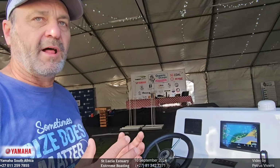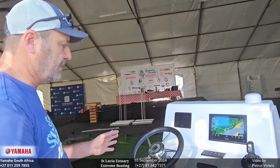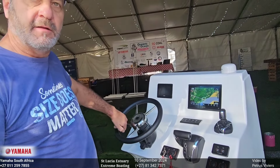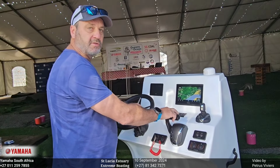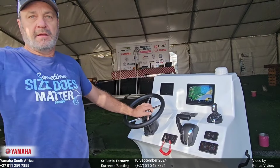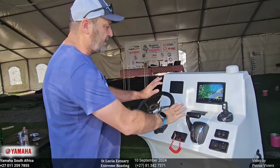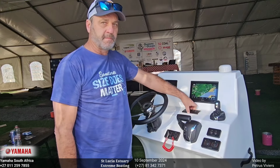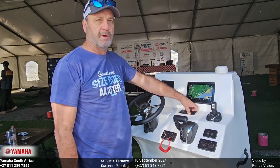Talking about a system called Helmmaster, okay? Helmmaster comes in four stages. The first two stages are drive-by-wire steering and fly-by-wire throttle. Those are stages one and two. They come standard in the electric integrated motors. Stage three, Helmmaster, is autopilot. Everybody knows autopilot, but it's a Yamaha autopilot system.